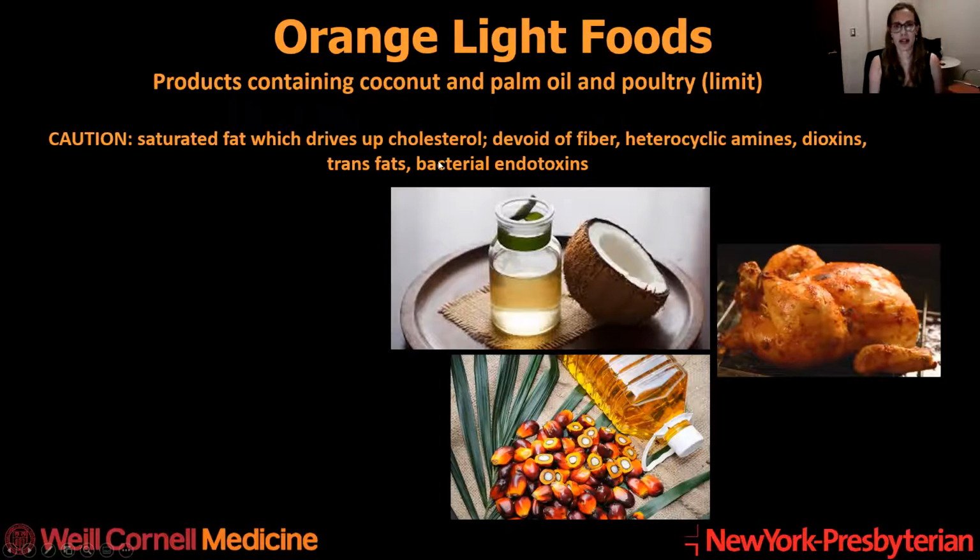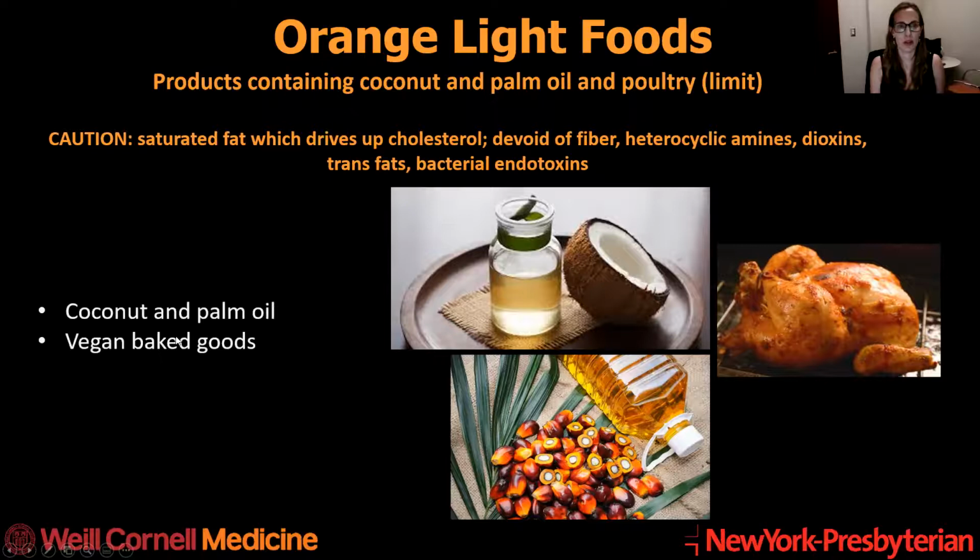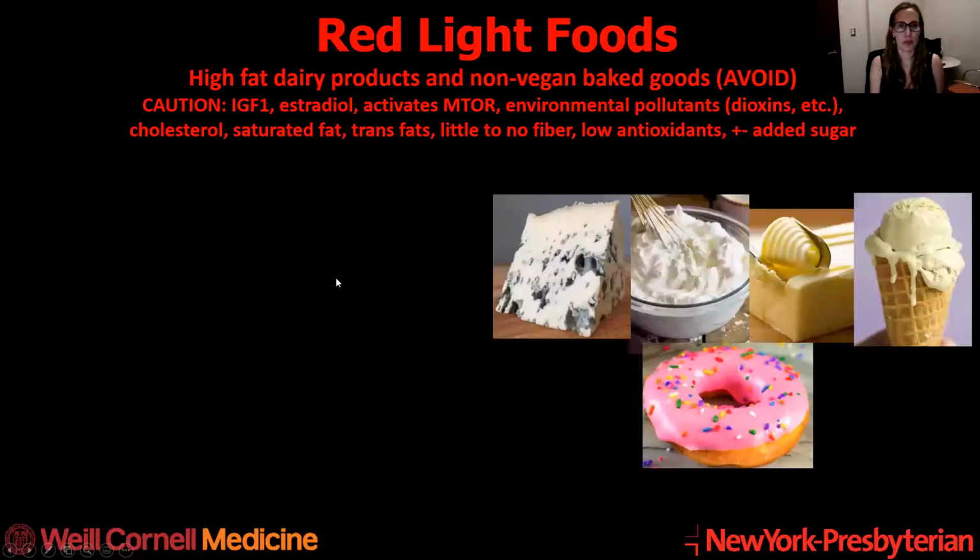And then a lot of times you hear about salmonella outbreaks that are linked to meat. You cook the meat, the salmonella is dead, but the endotoxins associated with that may still be present, which can cause inflammation. So these are all things to consider when it comes to what we put in our bodies.